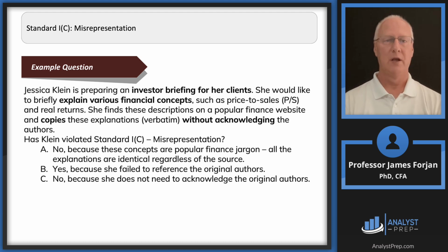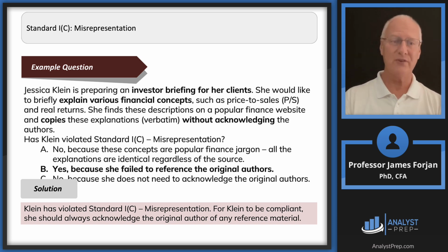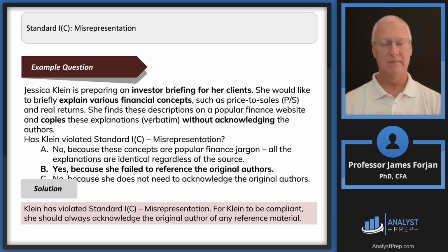All right, quick question here. Investor briefing for her client. She would like to explain a whole bunch of stuff: price to sales, real returns, whatever those things are. She finds these descriptions on a popular finance website and copies them verbatim without acknowledging the author. So this is clearly a violation based on what I just said. She has violated because she has not referenced the original authors. You know how easy it is just to say, Betty is super smart. I love Betty. Maybe you guys know Betty and love Betty, but I agree with Betty.